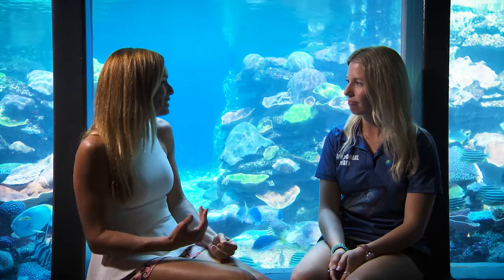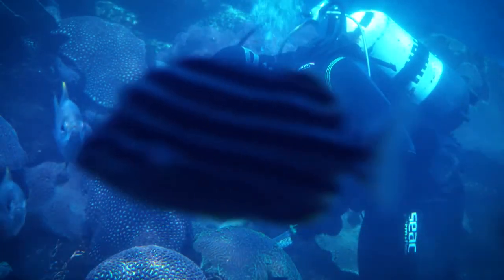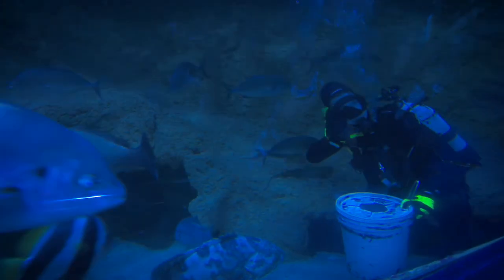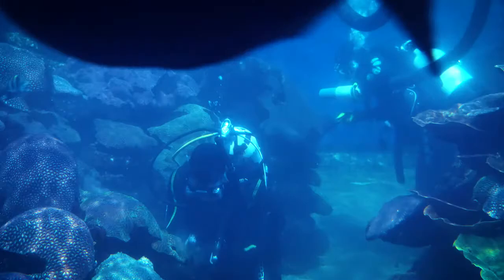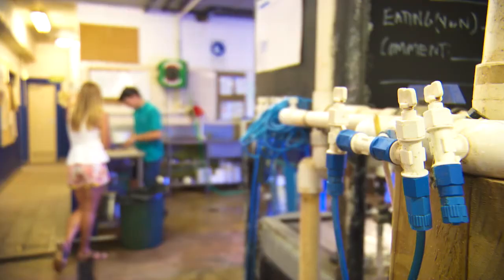Just how many aquarists are here? Well, we have a team of 10 dedicated aquarists that are here most days of the week. Do you have to have some sort of special skills? Yes, definitely, but a passion for the marine life is a major part of it, and obviously your dive qualifications. So if you don't mind getting wet, smelly and dirty, then you're all good. So let's see the first rung on the ladder to being an aquarist.